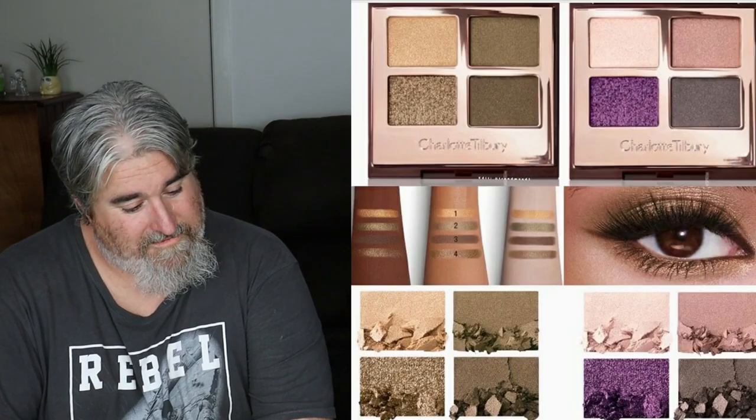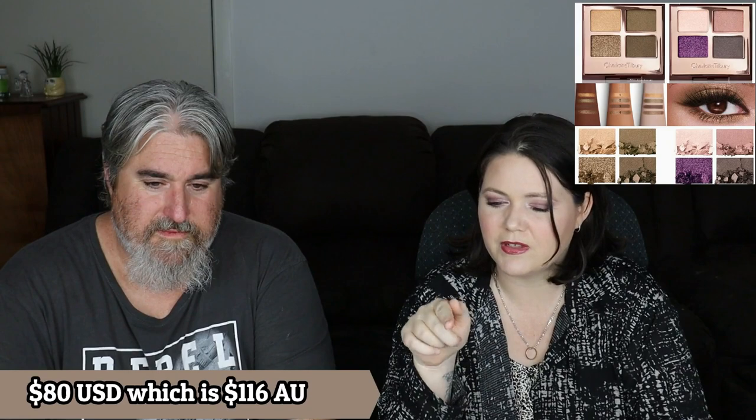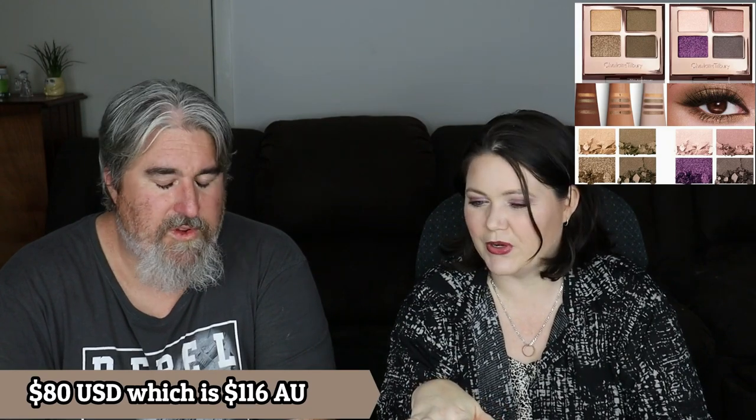Alright, welcome back guys. The first number generated is number 33, which is the Charlotte Tilbury The Rebel and the Queen of Glow palettes, which is these bad boys right here. So we have two quads. One of them looks to be like a green and gold, and the other one sort of like a purple and sort of neutral shades. Yeah. These are a lot of money. I can't remember exactly how much it is, so I'll leave it on the screen somewhere, but I do believe that these are around about $80 Australian, which is quite a fair bit for a quad.